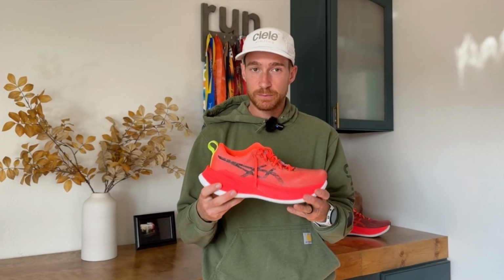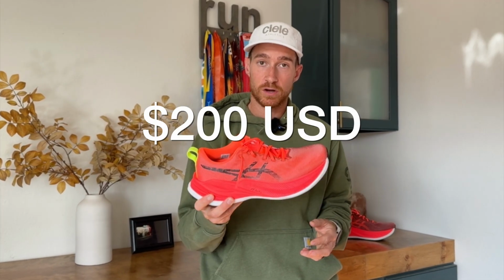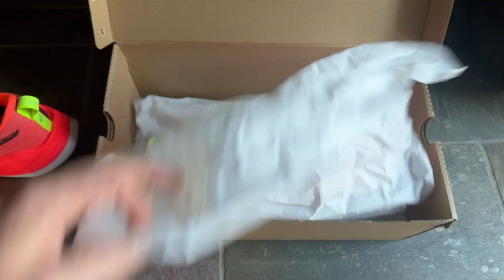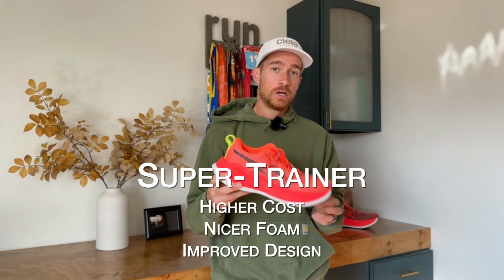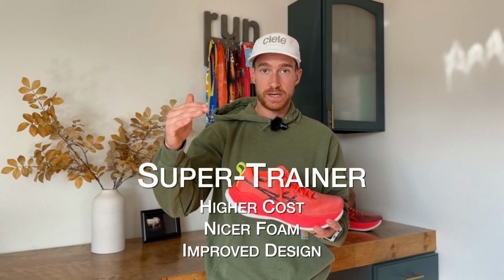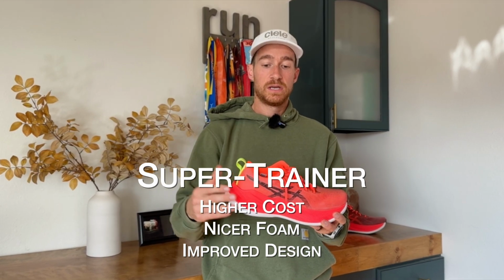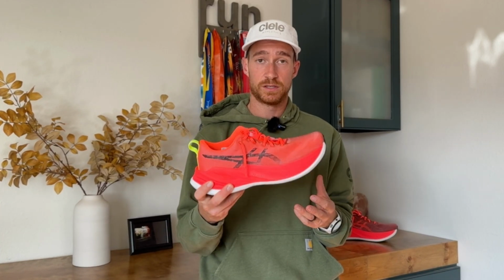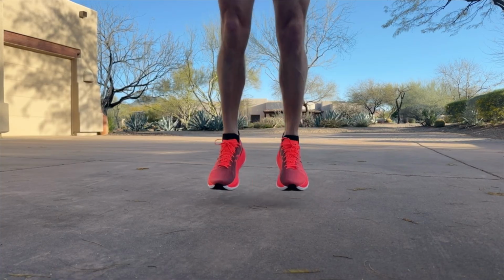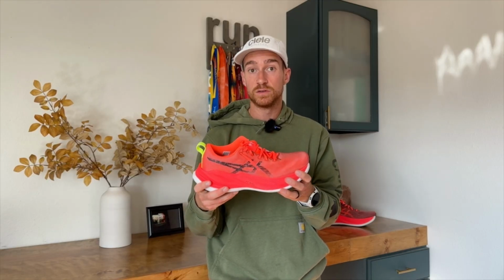It has kind of a big price tag. I paid $200 US for this pair of shoes, but in my opinion, it was well worth it. They definitely fall into the super trainer category, which is a higher price range of trainers. So it's not necessarily a race shoe, although depending on the paces that you're running, you definitely could race in the shoe. It's light enough, it's responsive enough. You know, it's definitely very bouncy and feels good and responsive when you're running.